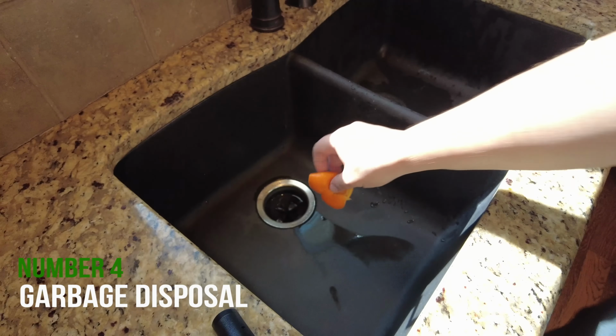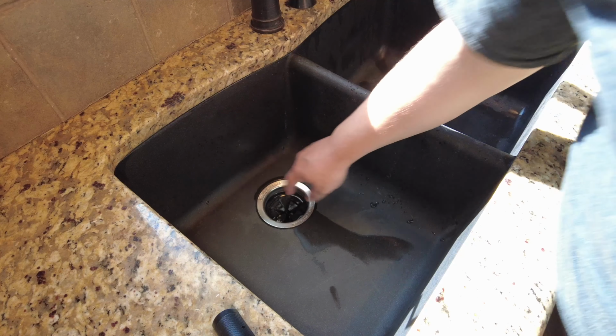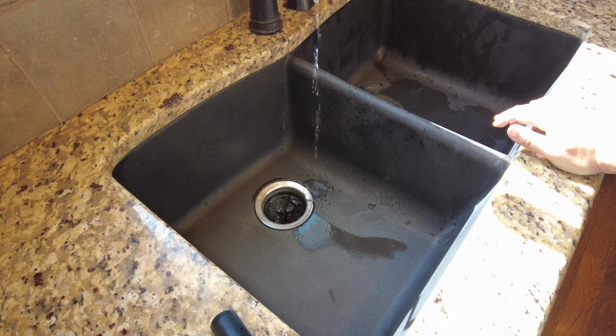Another pretty common source of hidden odors is the garbage disposal. For natural treatments, you can either throw some orange or lemon peels down the garbage disposal, grind them up, and then rinse them away with some water. Another option you have is to throw in some ice with some dishwasher detergent. That can do a great job as well.